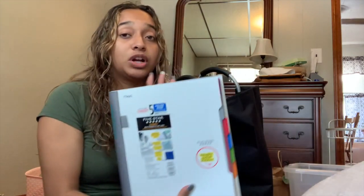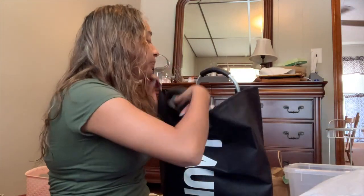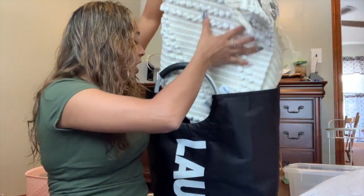But, yeah. That's my college hack. This is what I've been using for the past 3 years. Been doing amazing. It's so much easier to be organized. Yeah, it's just so much easier. So, that's easy. This is the carpet that I got from Marshall's for my room.